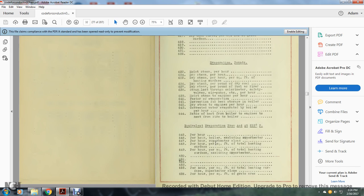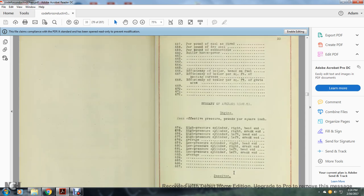Our equivalent evaporation from and at 212 degrees Fahrenheit: 645 per hour, 646 per hour boiler excluding superheater, 647 per hour superheater alone, 648 per hour per square foot total heating surface, 649 per hour per square foot total heating surface excluding superheater, 655 per hour per square foot total heating surface superheater alone, 656 per hour per square foot grate area.